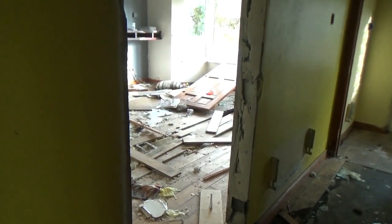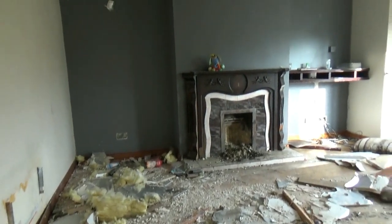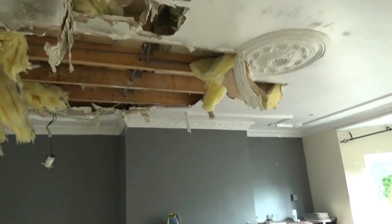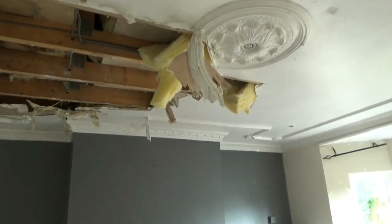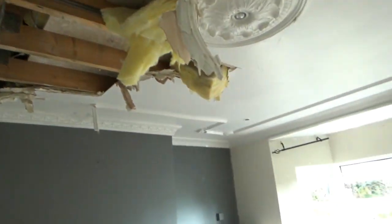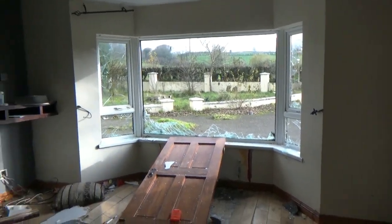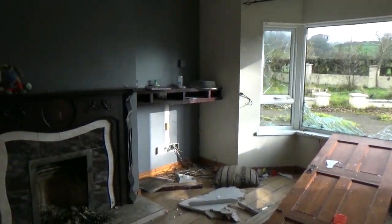That was the wind. That scared the shit out of me. Look at the ceilings here. You know, it would be good to see the other video and see a comparison to what it is right now.